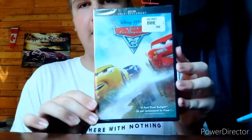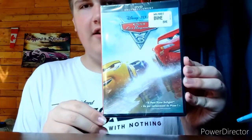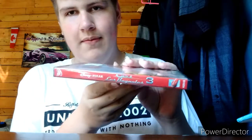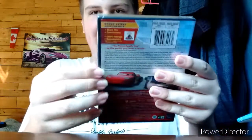And the last Cars movie is Cars 3. Here's what the front looks like. The side. If I'm putting it right. And then the back, of course. Let's go ahead and open this up for the last time and let's see what we have inside and what the disc looks like.